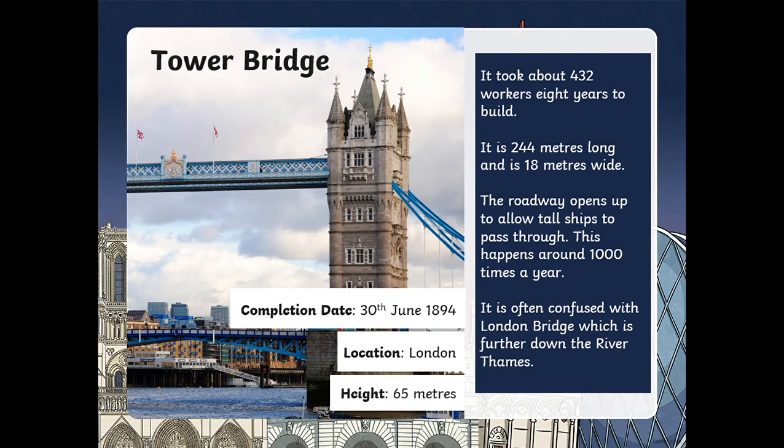It took about 432 workers 8 years to build Tower Bridge. It's 244 metres long and is 18 metres wide. The roadway opens up to allow tall ships to pass through. This happens about 1,000 times a year. It is often confused with London Bridge, which is further down the River Thames. And I do that sometimes, don't I? Call it London Bridge when it's Tower Bridge.